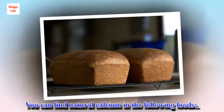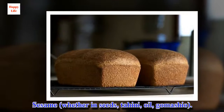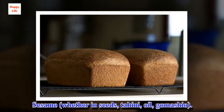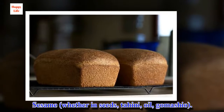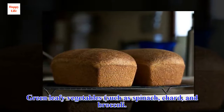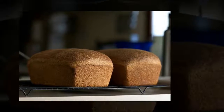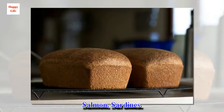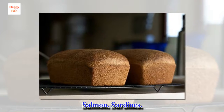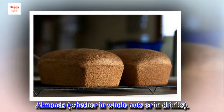You can find natural calcium in the following foods. Sesame, whether in seeds, tahini, oil, gomasio. Green leafy vegetables, such as spinach, chard, and broccoli. Salmon, sardines. Almonds, whether in whole nuts or in drinks.